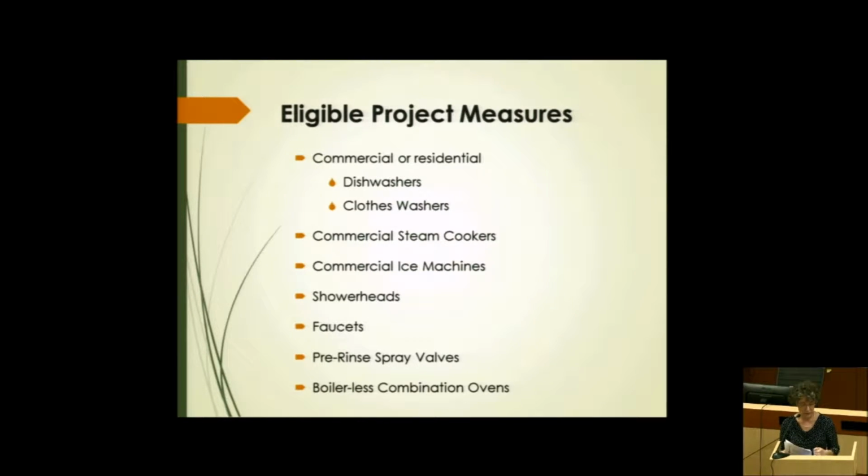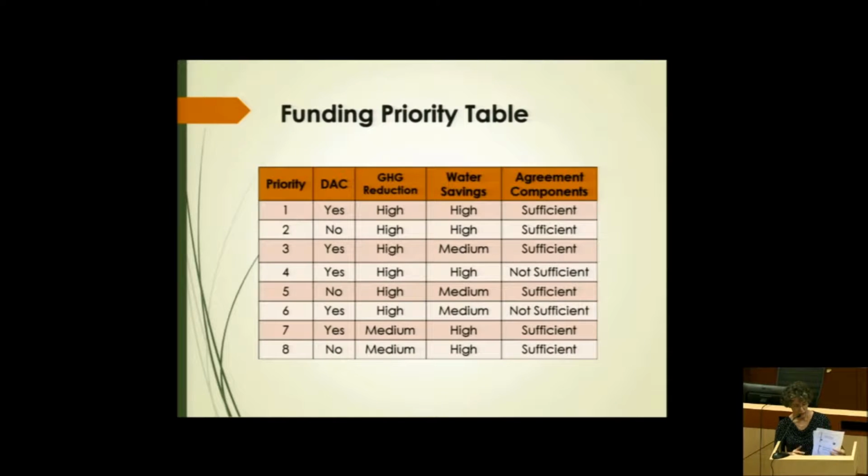So by inputting information for these devices, this is how you will estimate the greenhouse gas emission reductions that your projects will achieve. And then we'll take those values from your calculator. We'll get all the greenhouse gas emission reductions for all the applications and rank them high to low. And then look at the upper third and assign a value of high, the middle third, medium, the lower third, lower, or look for natural breaks. And we'll do the same thing with the water savings, rank them from high to low and assign values of high, medium, and low. Then put them into this funding table.